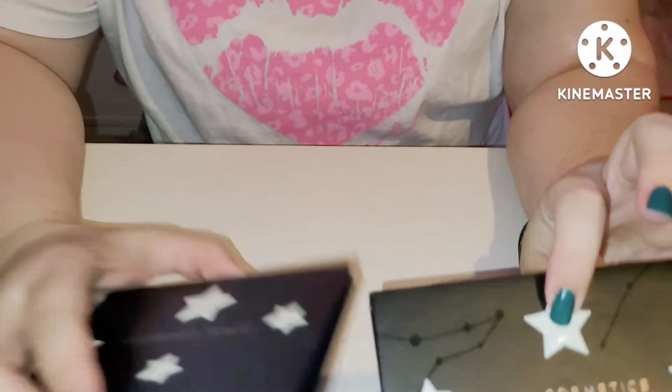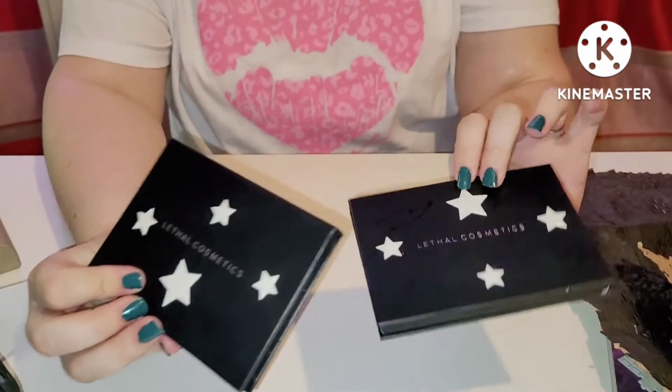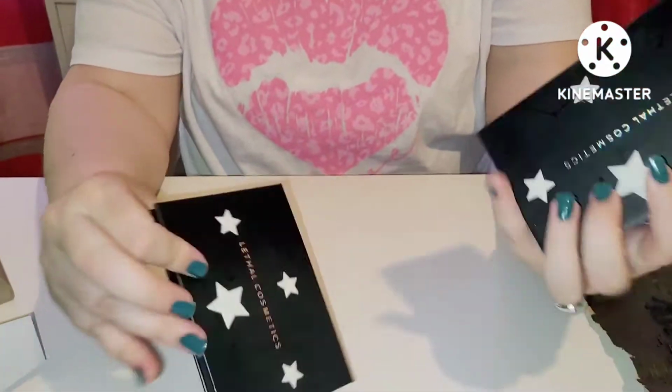and now I can tell the difference. The larger star is at the top on the new one and on the bottom on the older one. So it's just the same 6 pan.